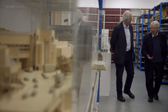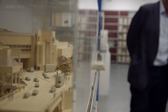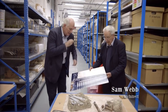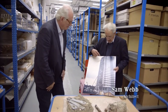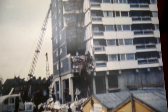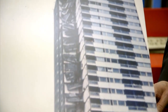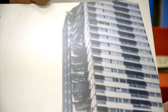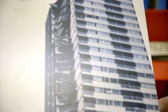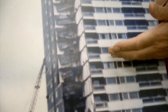Architect Sam Webb gave evidence at the official inquiry into the disaster. So, Sam, can you tell me why Ronan Point collapsed? Well, it was built literally like a pack of cards. So each panel and the floor slabs rested one on top of the other. Right. And what really held them together was gravity. And when you removed one of them, gravity brought it down. There were mistakes made, weren't there, during the construction process? Well, they should never have built it this high. It should only have been 4 stories. Right. It was 22, wasn't it? I think yes.